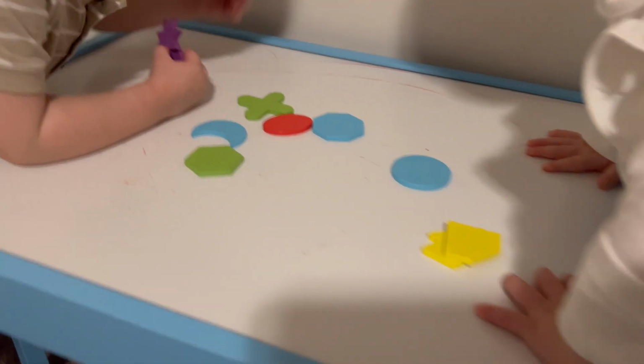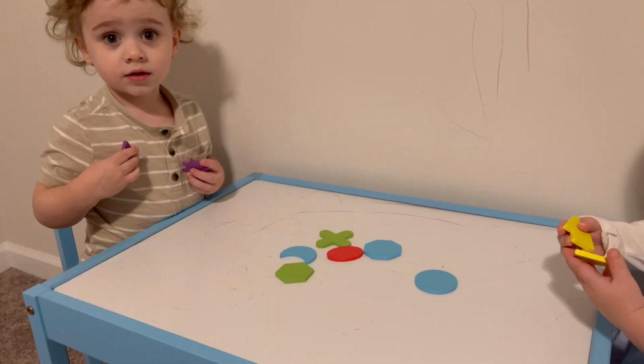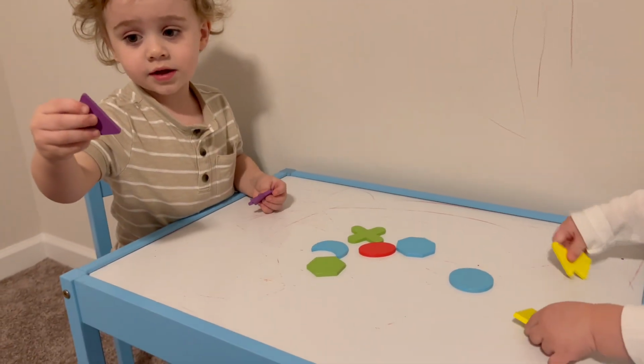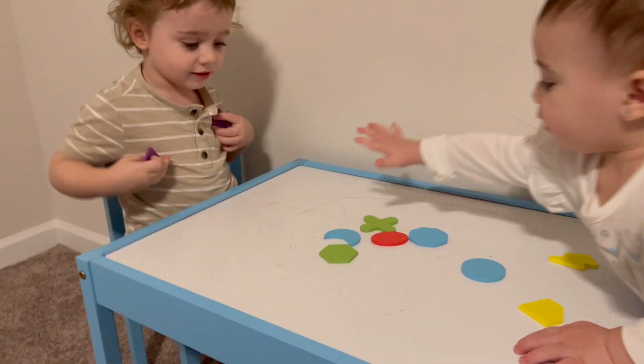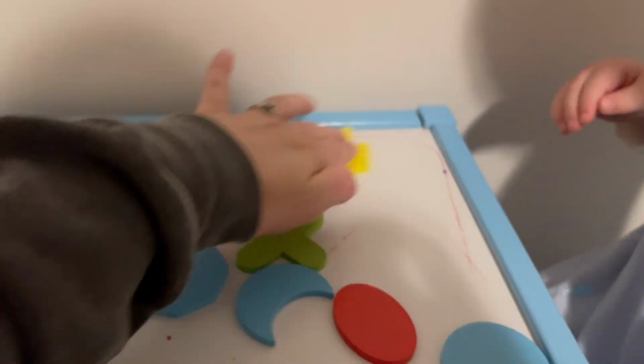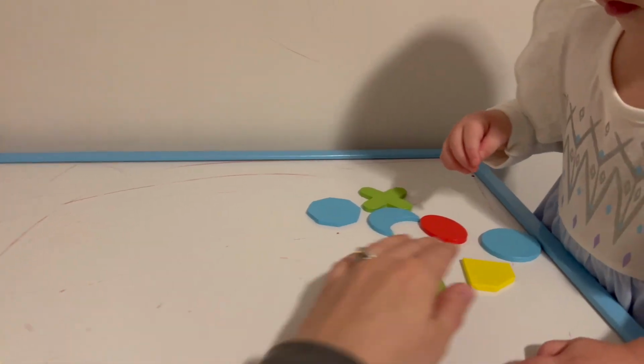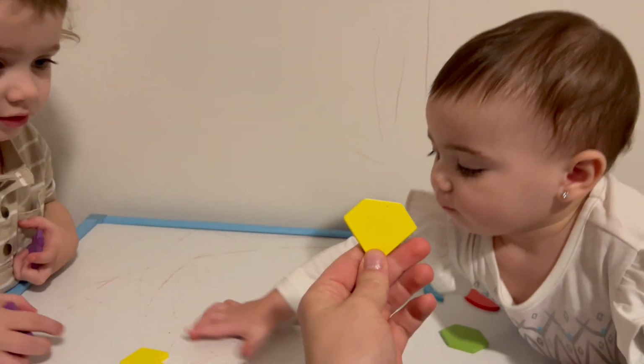We've got so many shapes. What shapes do we have? Can you tell me what shapes we have? A triangle and a star. Triangle and a star. Mommy, yellow. We have a lightning bolt. There you go. We have a diamond.